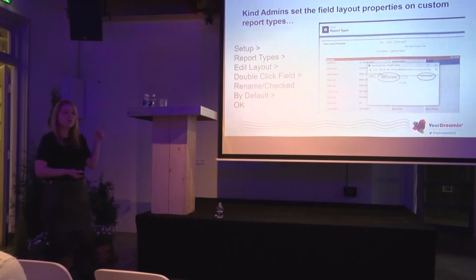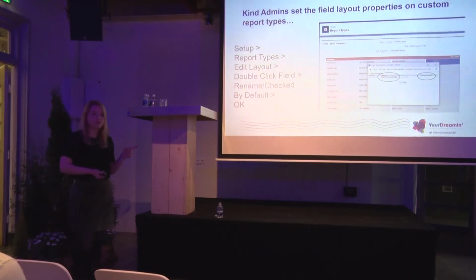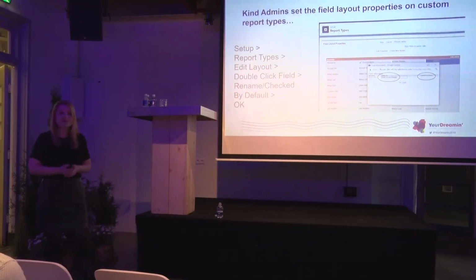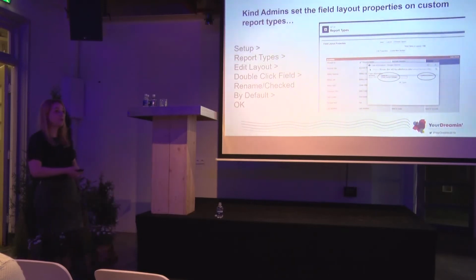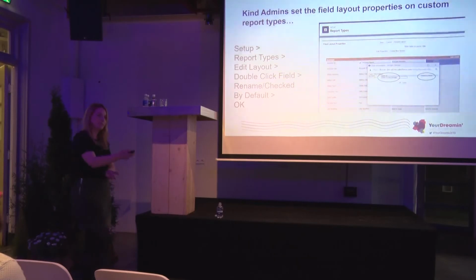But you can also rename fields on a custom report type, which I think is quite handy, especially if you have a difficult part of your business that insists that they must use their own field names. In theory, you could create them a custom report type where you rename their fields there. Or just say no. But you can do that there.